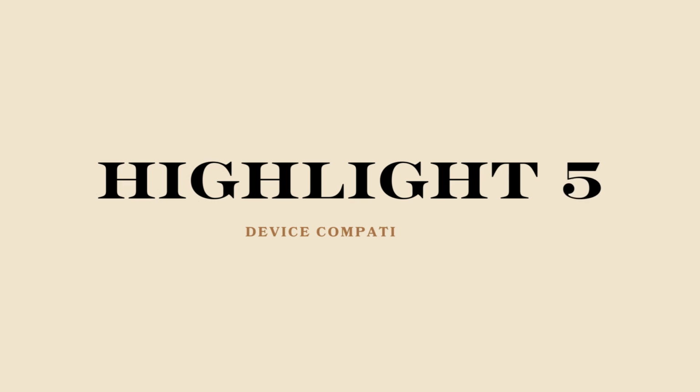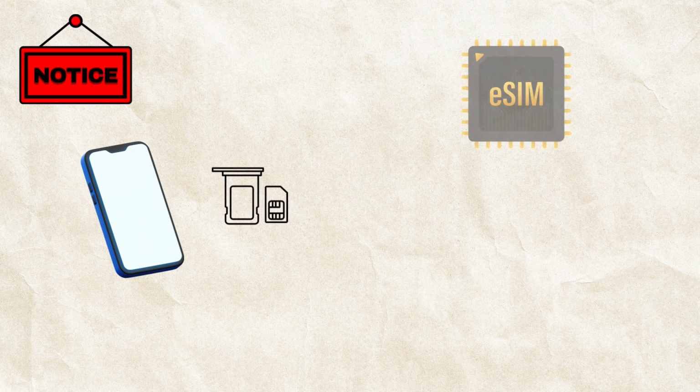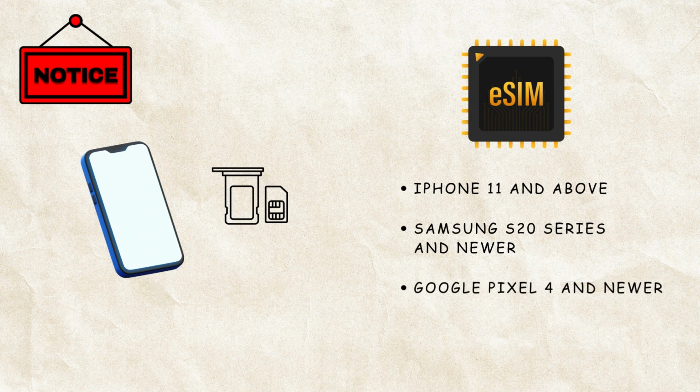Highlight 5. Device compatibility. This part is important. Check your phone. Physical SIMs work with all phones that have a SIM slot. eSIMs only work with newer phones like iPhone 11 and above, Samsung S20 series and newer, Google Pixel 4 and newer. If your phone doesn't support eSIM, then your only option is a physical SIM.